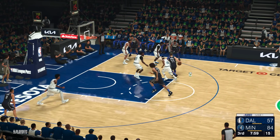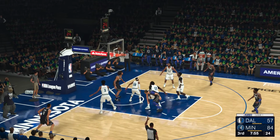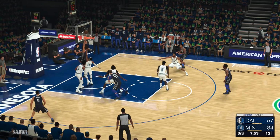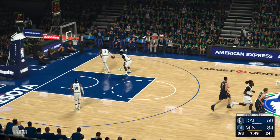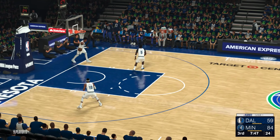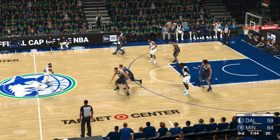Doncic against Conley. Pass to Exum. There's the 3. Here's Lively. And he battles for the ball. Gets his second chance bucket. Lively's got 5 now. Now, what's the saying? Don't box out. Get your feelings hurt.